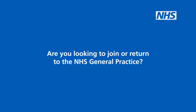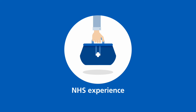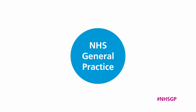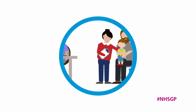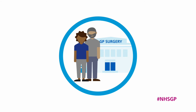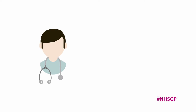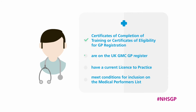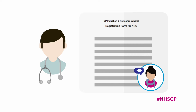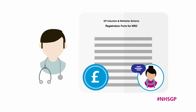Are you looking to join or return to the NHS as a GP? Whether you have NHS experience or not, the Induction and Refresher Scheme is designed to help you get into NHS general practice. A career as a GP is challenging and diverse, and this scheme provides a supported, safe and direct route into the profession. Once you have checked that you qualify for the scheme and hold the necessary licences and qualifications, starting the application is easy, and there's practical and financial support available along the way.